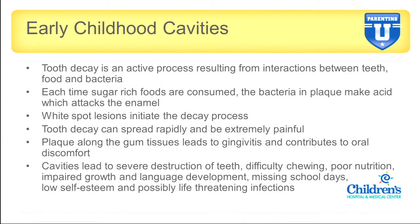Cavities, of course, can lead to severe destruction. We showed a picture of that. Difficulty in chewing, poor nutrition, impaired growth, even language development. We talked about that too, missing school days, and again, life-threatening infections.